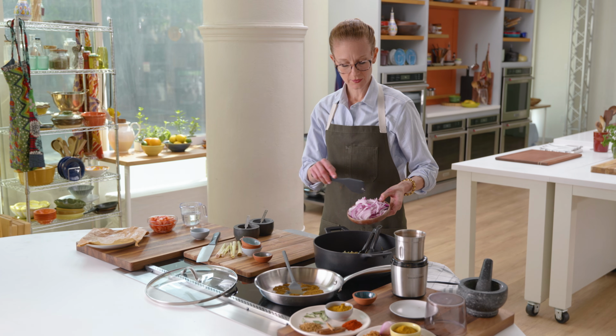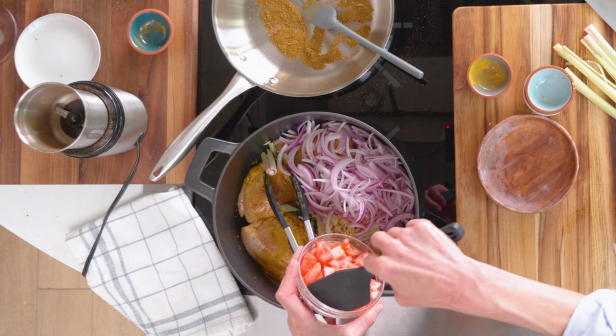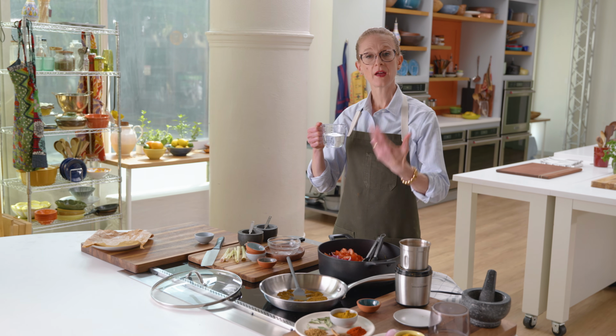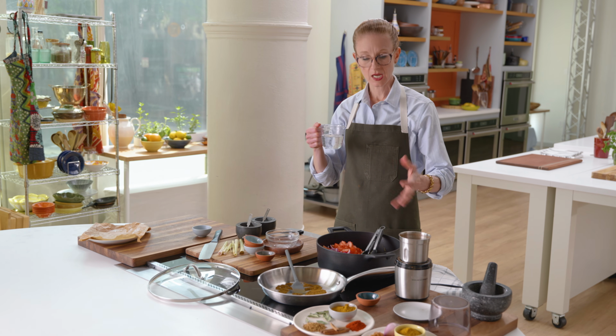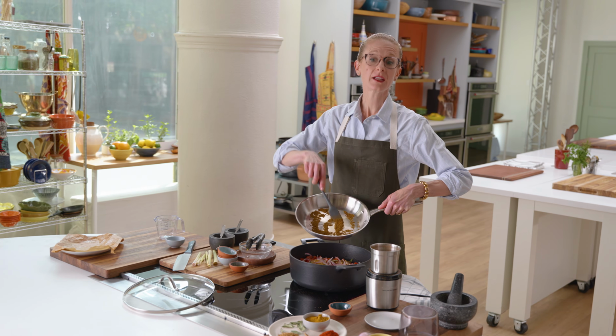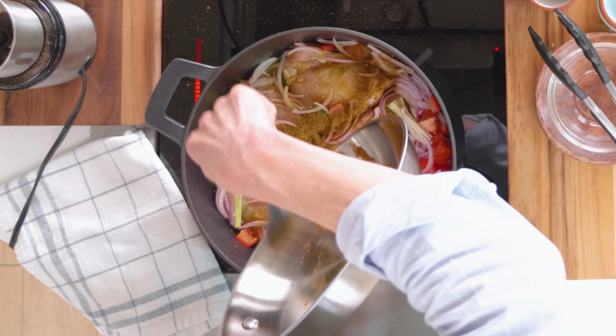I love when a recipe calls for sliced red onion. It means I don't have to mince it. I cry less. And 2 plum tomatoes. We're also gonna add in a little bit of liquid. While the onions and the tomatoes will reduce liquid over time, we don't want it to burn at the beginning, so we're adding in some water. Last but not least, the star of the show, our beautiful toasted spice mix.